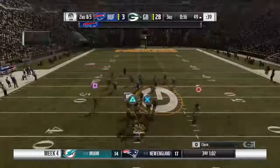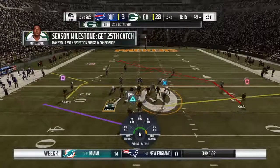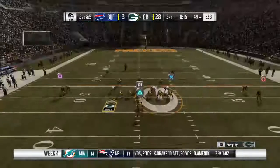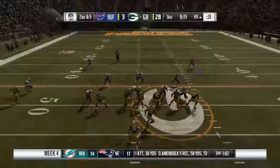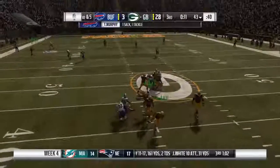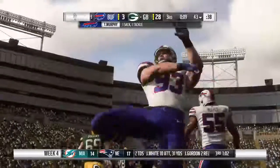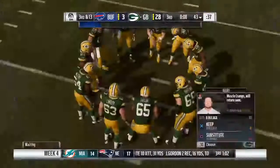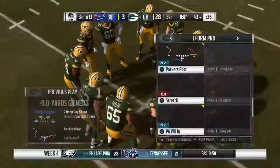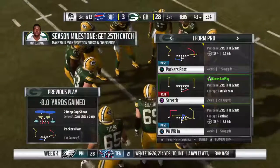Second and 5 after the 5-yard completion on first down. Here's Rodgers to throw. Under pressure here, and down he goes. Sacked back at about the 43-yard line. Trent Murphy in there to drop him, and it'll be a loss of about 8.